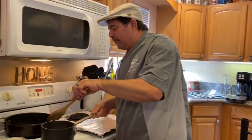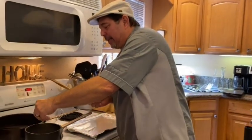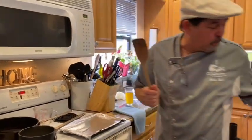The idea of rice pilaf, it's actually a style of cooking. We're going to let that soak up that butter. We have some fresh thyme, some English thyme, and lemon thyme that we're going to put in with our rice as well.